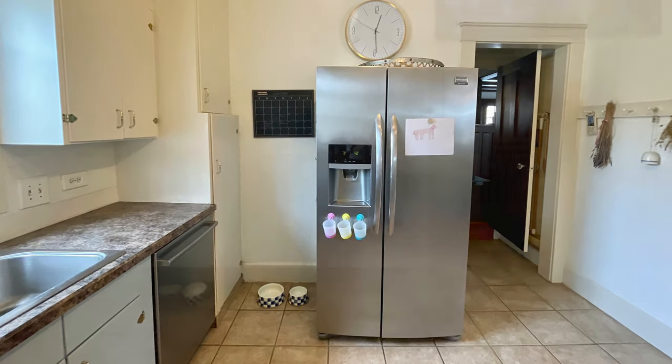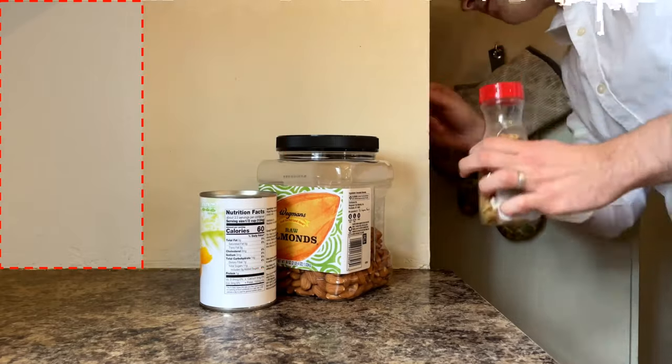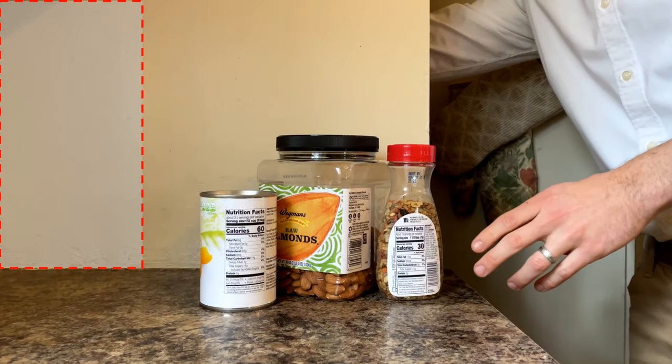Our current pantry is tall, but also very deep. It's not uncommon to have to pull a few things from the front and even the middle just to reach the one thing you needed from the back.